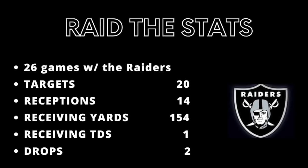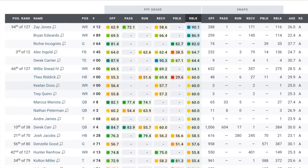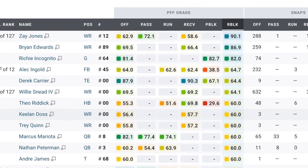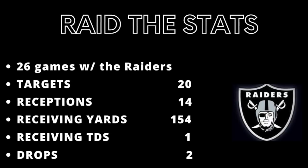Because I felt like every time Zay Jones was in the game, he was blocking. And that's not a bad thing, you know what I mean? Because when I go look at his PFF grade, he was the highest rated run blocking wide receiver on our team. Now, it's nothing to boast or brag about, but that's something that we need on this team. If that's what we're paying him for, then that's a little extra.